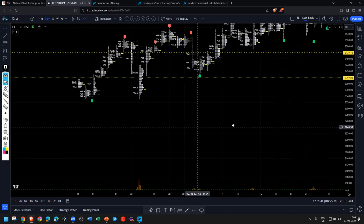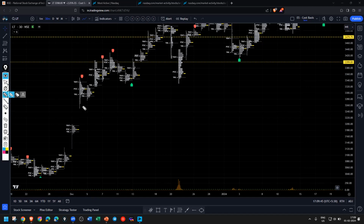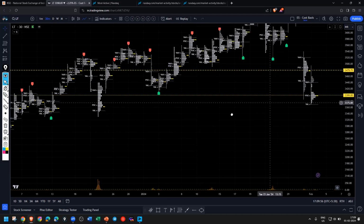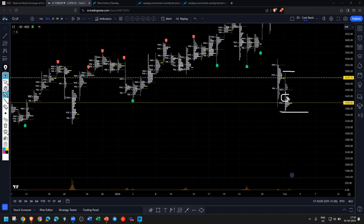Apart from that, let me just go back and see. So we have one more gap which has not been filled, right? So overall, 30 to 40 to 3200 is where I'm looking for the gap to be filled. But overall, the stock is sort of one-time framing lower since the last 2 days. We are in a 2-day balance, and I'll be looking at the previous day's low and the high and see. But yeah, there are some couple of single prints, so these are indicating sellers in the system. So yeah, we got one balance here, one balance here.